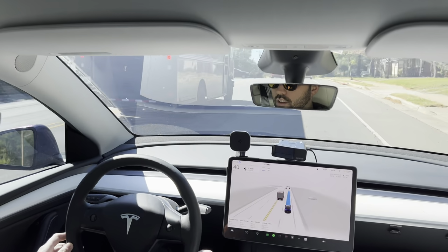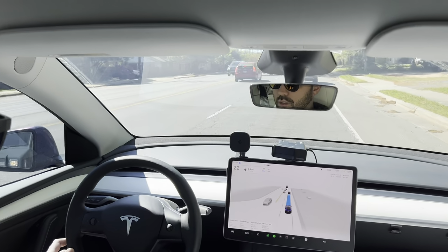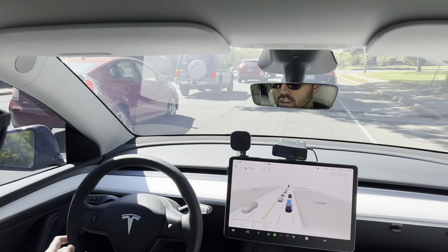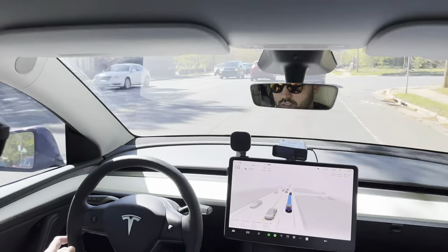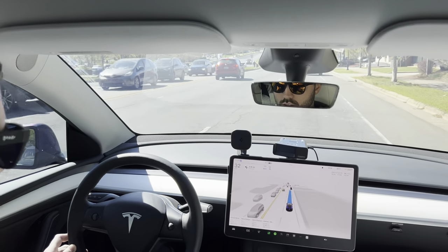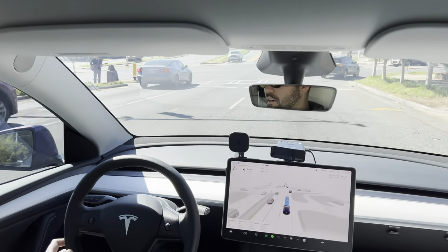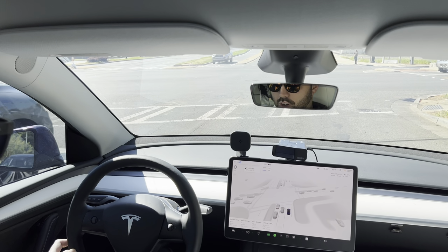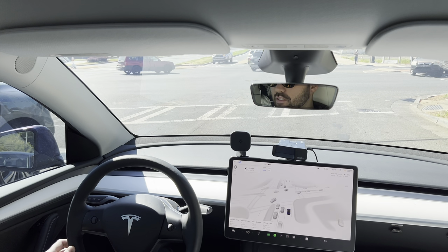It sees the turn signal on that Amazon truck. Got a car turning in front of us. It handled that nice and smooth, didn't slam on the brakes or anything. It's not currently seeing any of the cars ahead of this SUV ahead of us. Got a yellow light. I maybe would have gone through that if I was driving, but it went a little bit more cautious and stopped, which is probably the normal thing to do for most people.